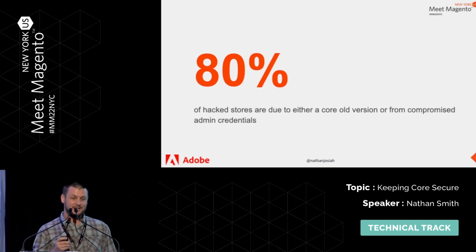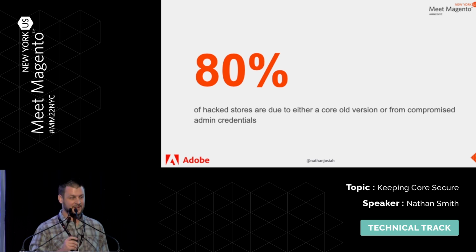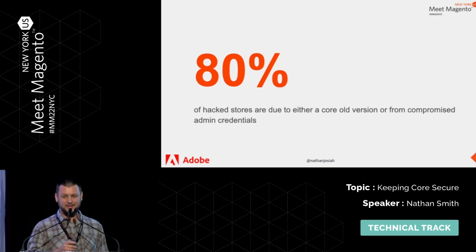I'll start off with a scary statistic. 80% of all hacked stores are because of either not being upgraded or compromised admin credentials. So think about that as we talk about the rest of this.